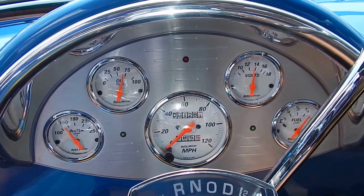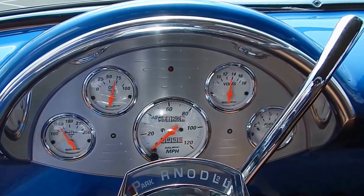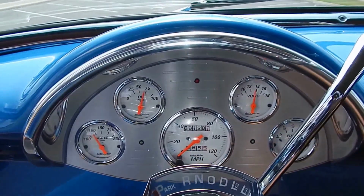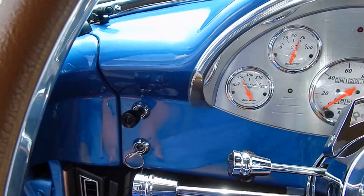Has updated gauges. Since he's done all the work, the new front suspension, the automatic overdrive, again, he drove it every Friday to work here in Southern California. He's put 8,000 miles on it, so it's got 8,000 miles on it on all the updated components.